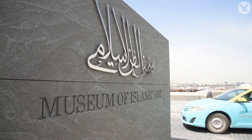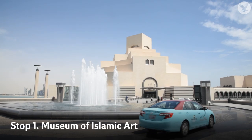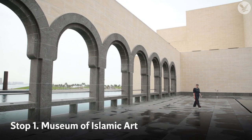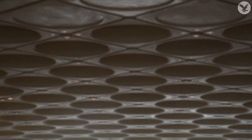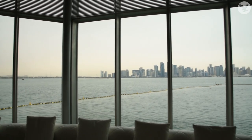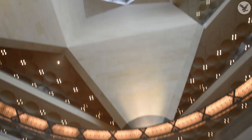At our first stop on the Whirlwind Doha tour. It's the Museum of Islamic Art, and it's in this very beautiful, evocative building you can see behind me. And it's so special, in fact, it's got its very own man-made island. So let's take a look. Wow, that is incredible.